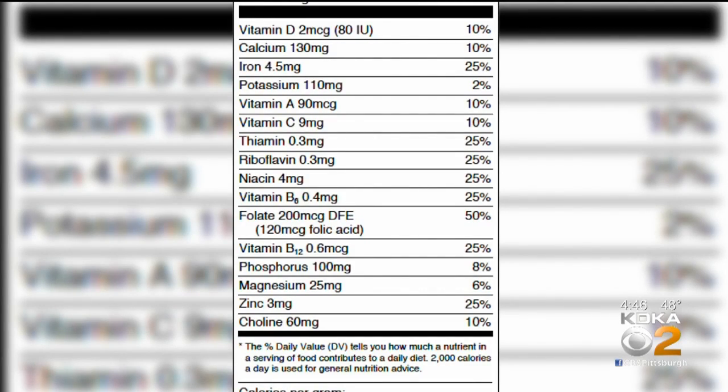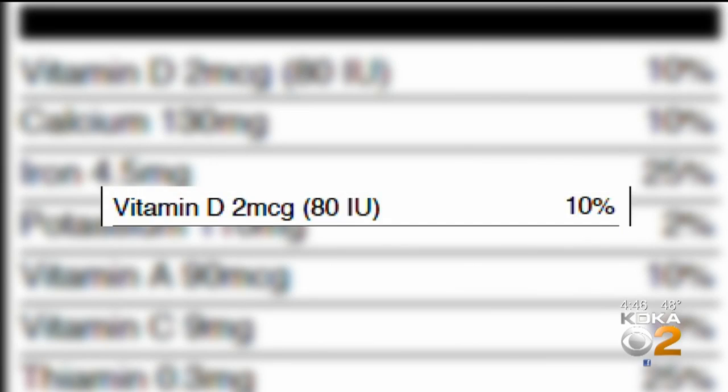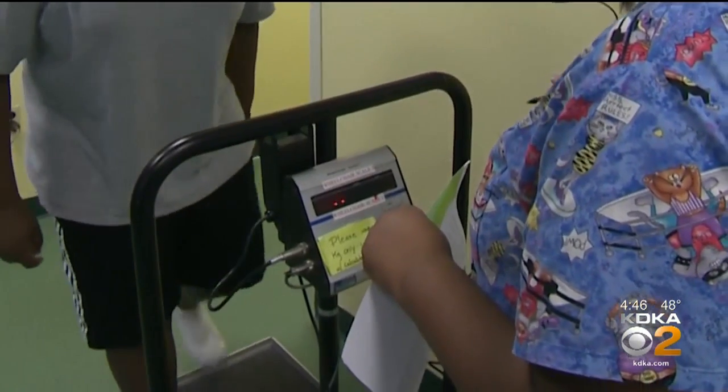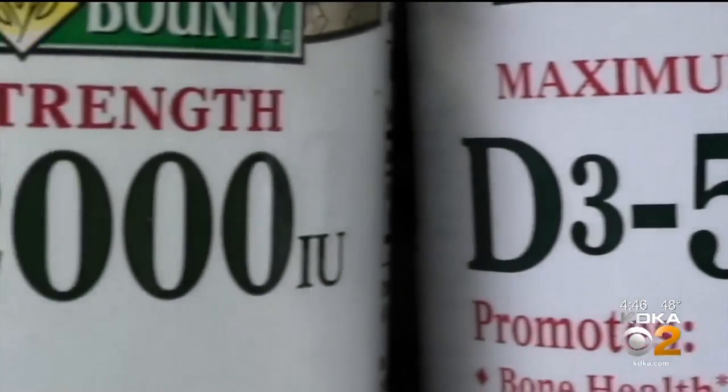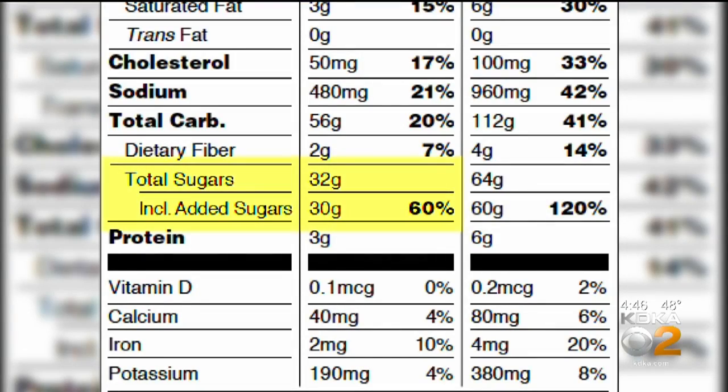Other changes include the elimination of vitamin C and A with the addition of potassium and vitamin D. Doctors say that's because Americans are more likely to have a deficiency in vitamin D. Plus, you'll now see a breakdown in sugars. When it's added sugar, it might be sugar added to the cereal or a sweetener added to a beverage. Those are the things that are a problem because most of us consume too many of them.